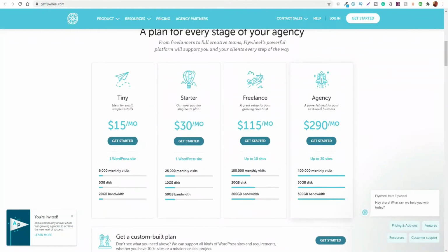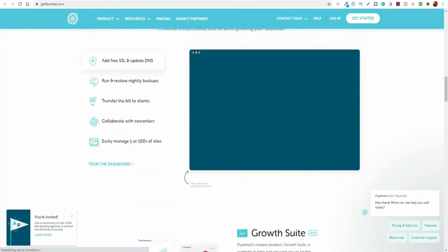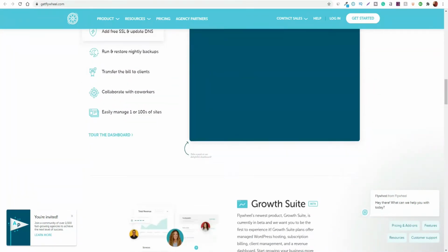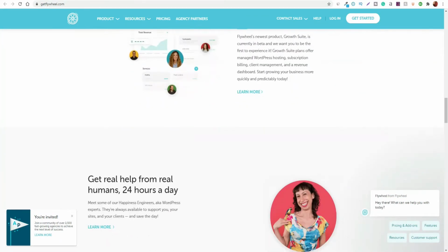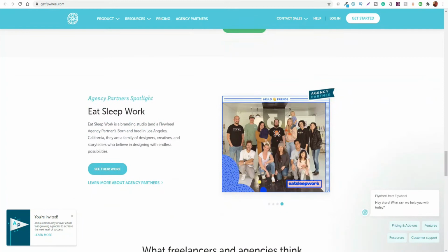So you can see from the pricing structure, it starts at as little as $15 a month for one WordPress website. Then it goes on to the starter for $30 a month, and same again for one site. But again, you have different limitations in terms of the usage limits. So depending on which pricing point or tier you opt into, you will unlock more features. So you can definitely feel free to check this out. Again, it is a good alternative to the previous ones that I mentioned. There's a lot of useful support. They have a lot of customized tools and helpful features that will help you to get started.